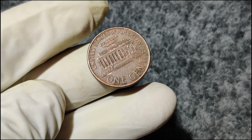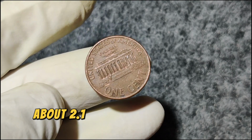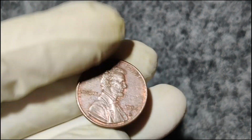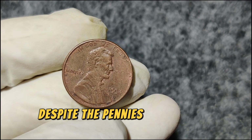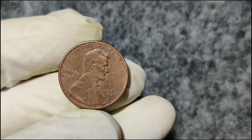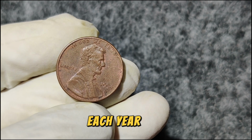But the real problem lies in the cost of production. It costs the U.S. Mint about 2.1 cents to make a single penny, which means it's actually losing money to produce them. Despite the penny's diminishing purchasing power and increasing production costs, the U.S. Mint continues to mint billions of pennies each year.